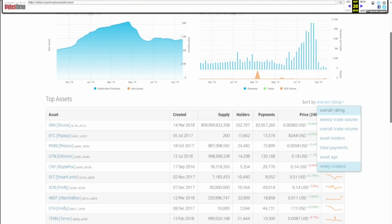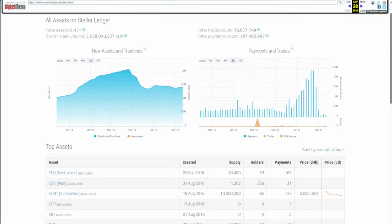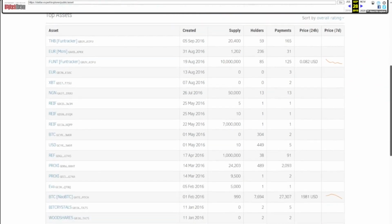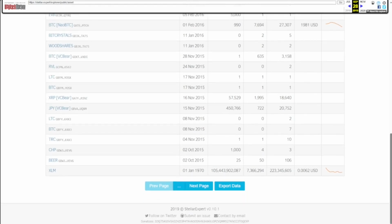We can go asset age. See, they had a different selection here. Newly created and then asset age. Let's click on asset age. Okay. Here we go. Okay, fund tracker back in September 5th, 2016. There it is at the bottom. XLM.